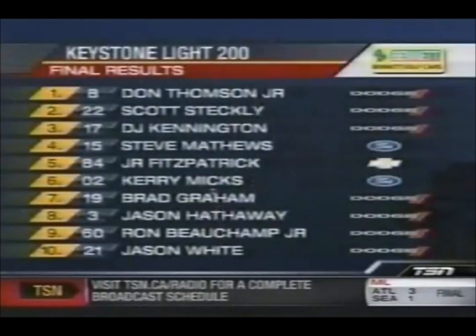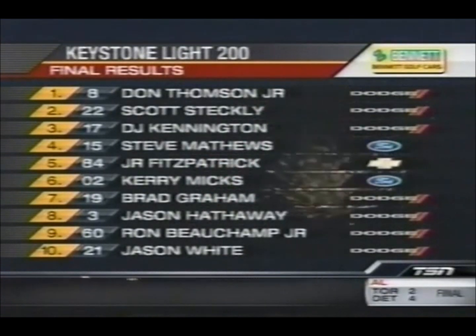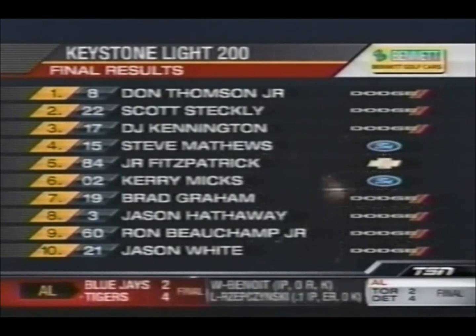And there you see Teresa, Don's longtime girlfriend, leaning in for her victory kiss as we take a look at the final results in the top 10 here at the Keystone Light 200. Matthews, of course, coming home in fourth spot. Hathaway all the way back to eighth. That's not indicative of the run he had here today. And now let's go down with your second place finisher.